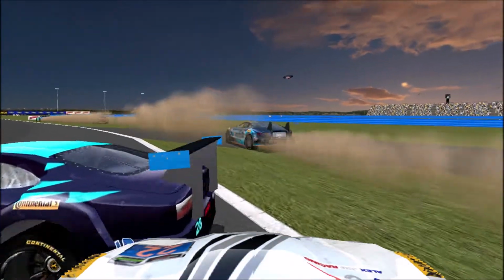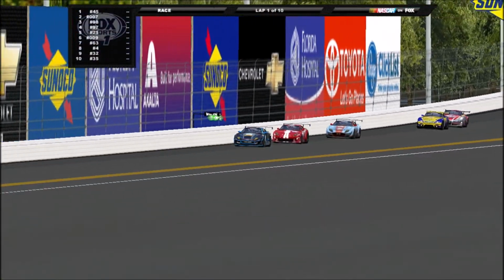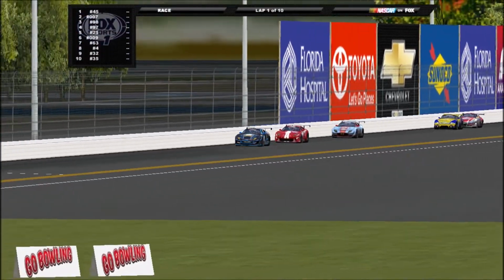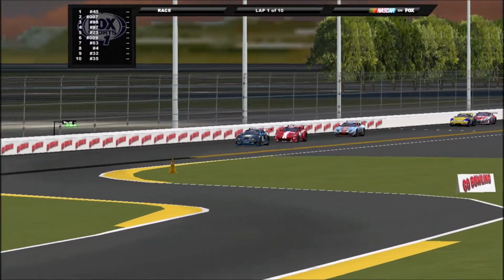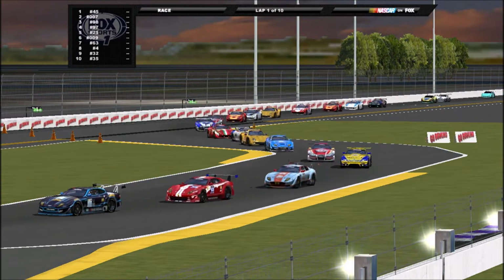Yep, all just happened right in front of him. Couldn't slow up in time, and heavy hood damage for him. But Joseph Chrome out front, trying to hold off Jethan Shaw. Chrome was able to sneak past those leaders and take the lead for himself. Really great driving.